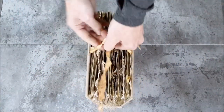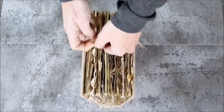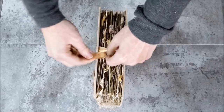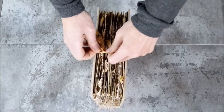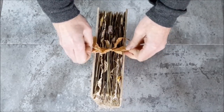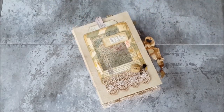So, lady, this is your journal. And I tried to fill it with beautiful things for you to look at and the colors that speak to you. And I hope it brings you years of enjoyment, and you can just put all your special mementos and all kinds of wonderful things in here.